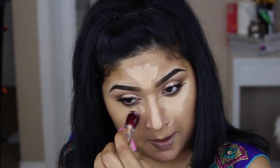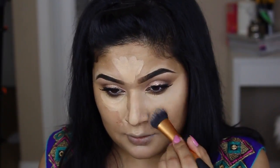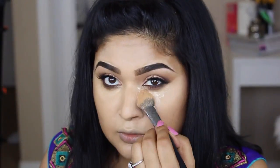So, to set this, I'm going to go ahead and take my Laura Mercier translucent powder.